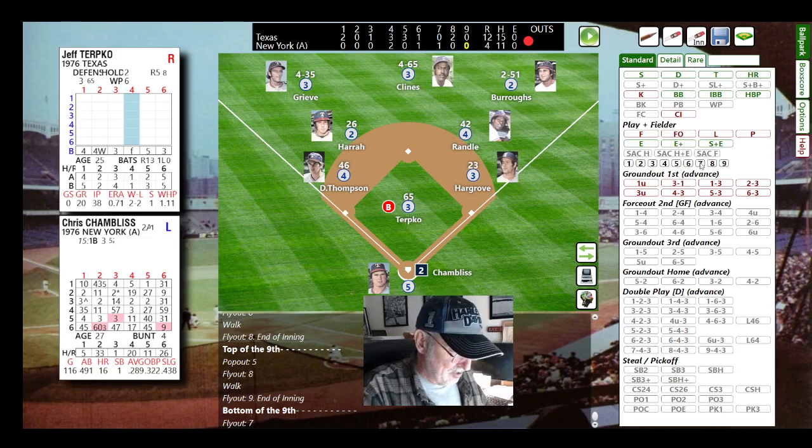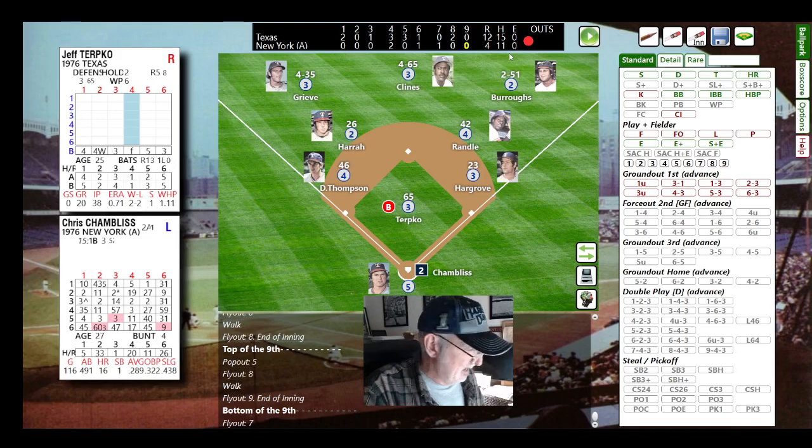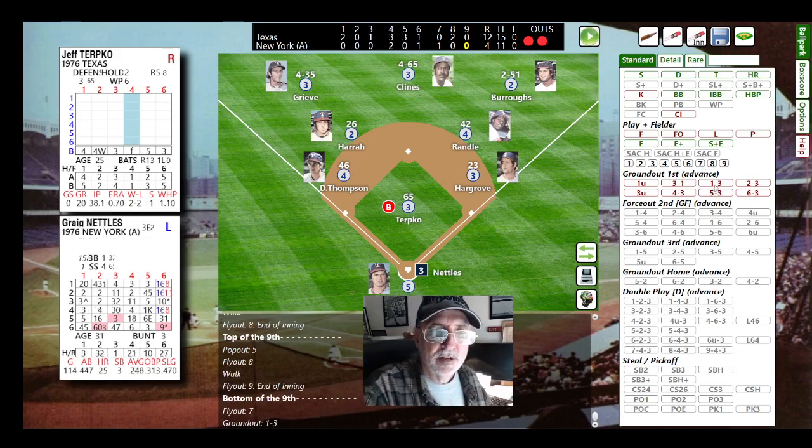So next is Chris Chambliss. Chambliss, batting .289 today. Chambliss is 1 for 4. And here's the pitch, and that is bounced right back to the mound. Turpco over to first, waits a second for Hargrove to get there and throws him out. Weak little dribbler to the pitcher who fields it cleanly.